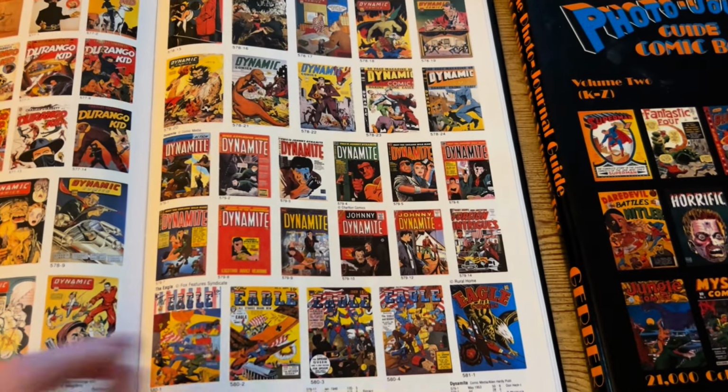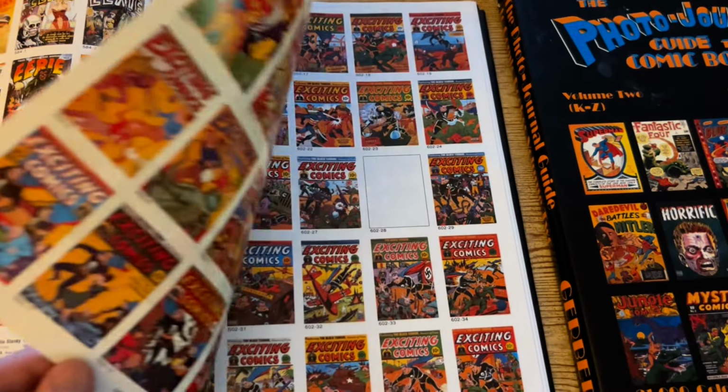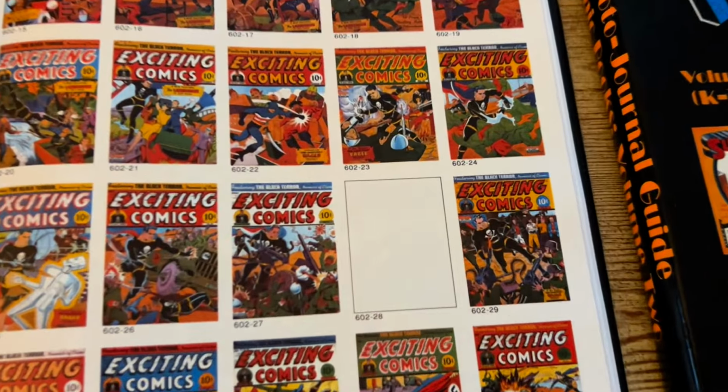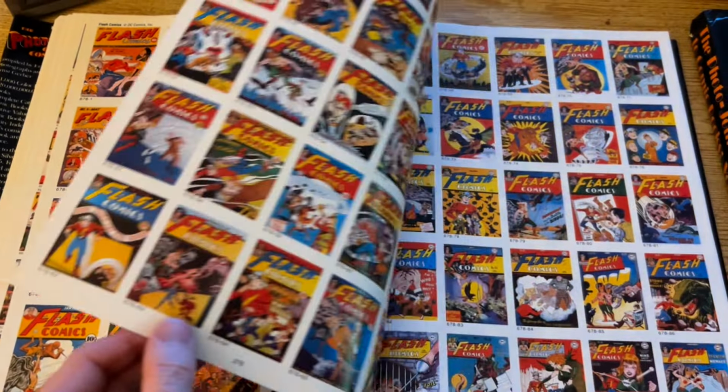So I came across my copies, and of course, me, probably like everybody else, was just enthralled and spent hours and hours going page by page. And I noticed that there was an occasional blank white spot, and it wasn't at the end of a run, or some silly run. It was in the middle of Flash Comics. Flash 56 is missing a spot, Star Spangled 60, Exciting Comics 28. A run of DC, which was probably, at that point, among the most collected companies from the Golden Age, and Gerber couldn't find a Flash 56. This is really odd.